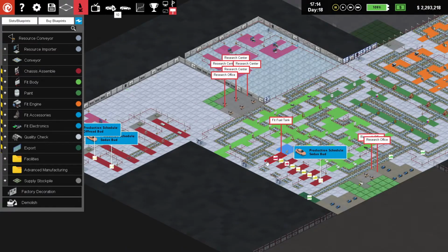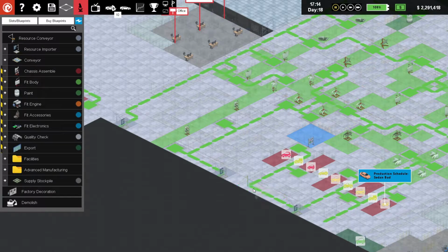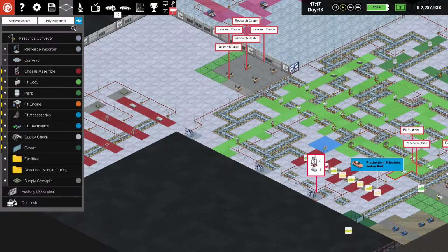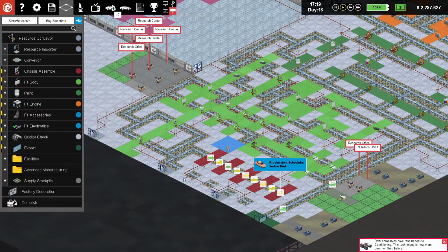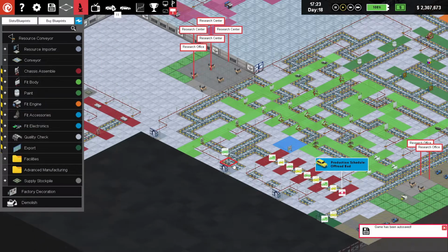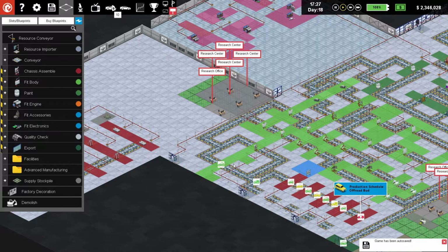Actually, you know what? The easiest way to do this is to... I say that, but there actually is no easy way to do this, because it's heading in the wrong direction. That was bad. Okay, first of all, let's get this working. Okay, we'll get that going. Yep, there we go. All right, fine. Get that producing. Right. Yeah, we need to get this producing.